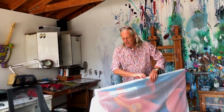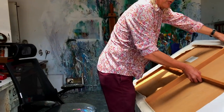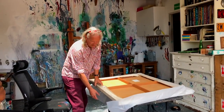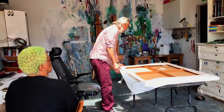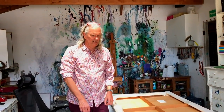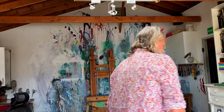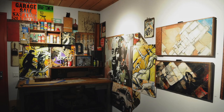So I told them that even though the show isn't for a year, I would store it at my studio. Because they weren't taking care of it. Most people don't know how to take care of art. Once it's off the wall, things get messed up. That was one of the problems with the 01, is that paintings tended to get damaged there. In the bathroom when everybody was drinking beer? Yeah.